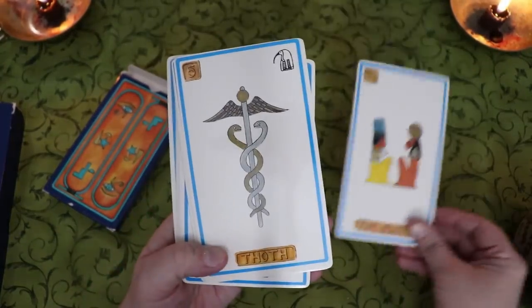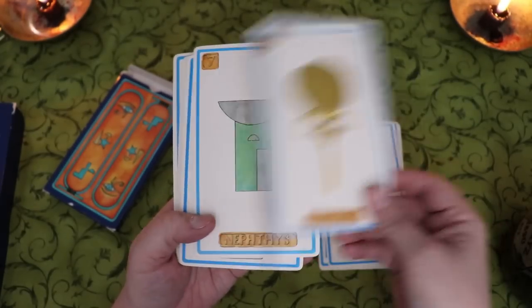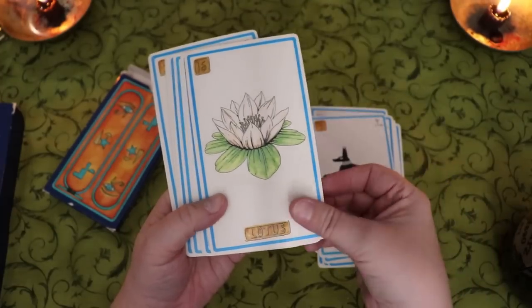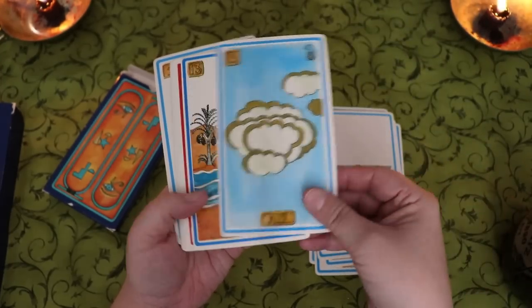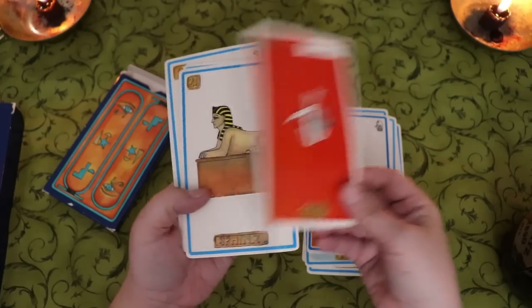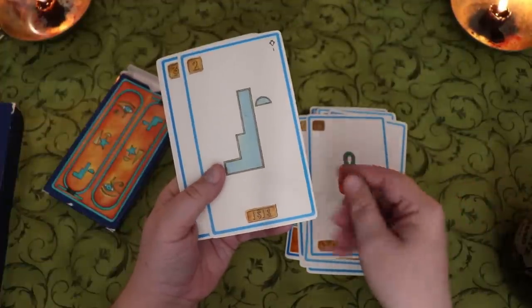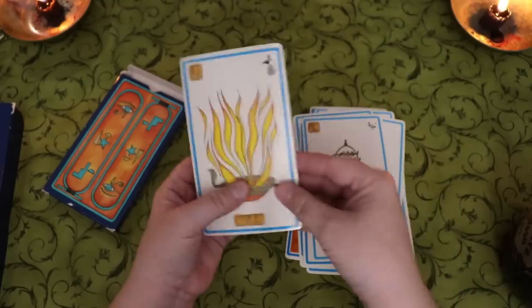So we have the Twins, Thoth, Earth, Sirius, Hathor, Nephthys. I'm not going to try to pronounce all these. Ptah, I'm not sure. Osiris, Anubis, Lotus, Crook and Flail, Urius, Winged Disc, Air, Water, Set. This one's so bold with the red. Sphinx, Scarab, Pyramid, Ankh, Buckle of Isis, Isis, Horus, Bast, and Fire.